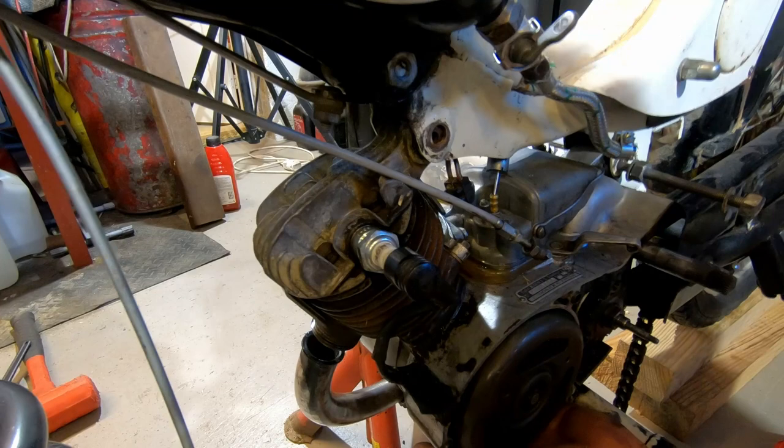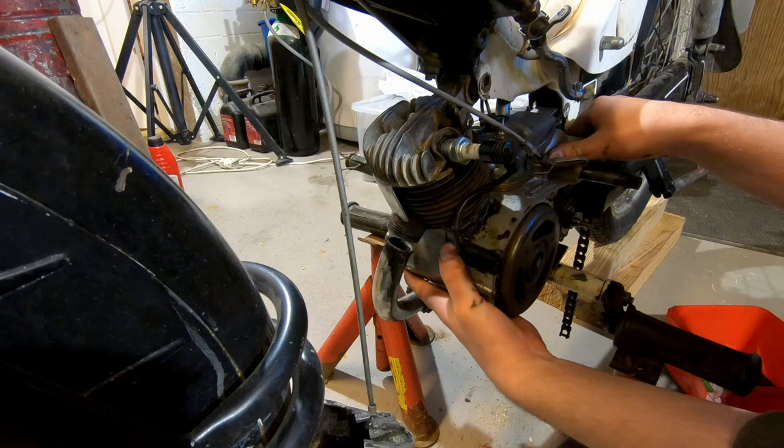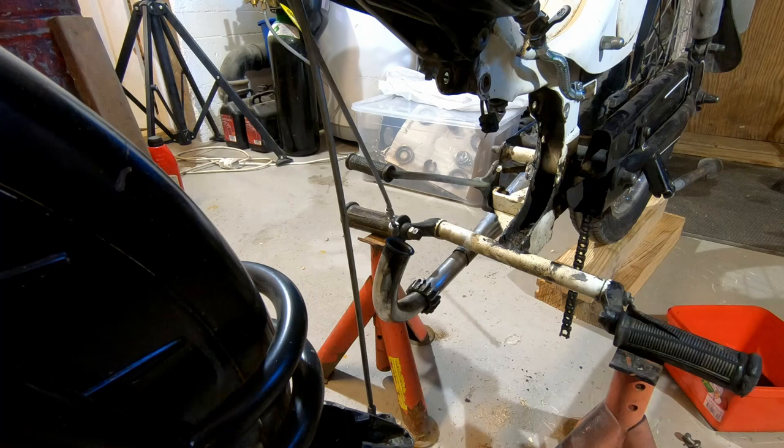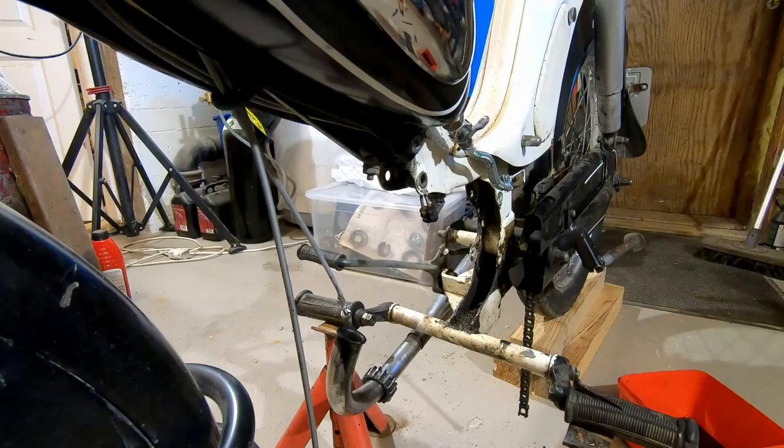I think I need to move the camera. And it's probably piss poor lighting here, but okay, here we go. It looks so sad now. It's a horrible sight. A little motorbike without a motor. Terrible.